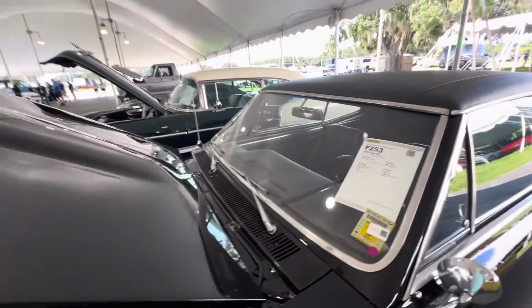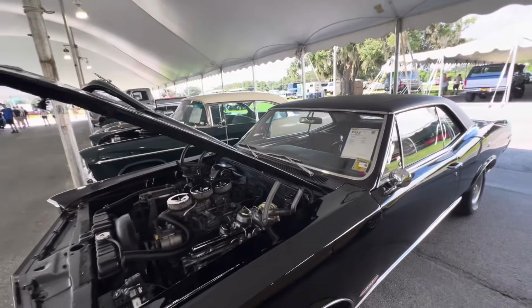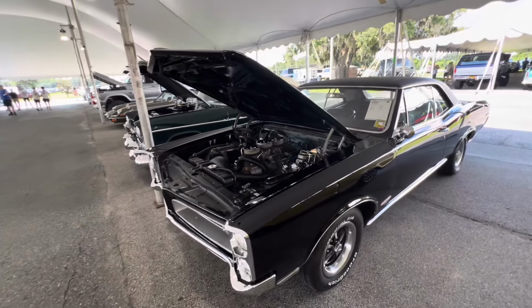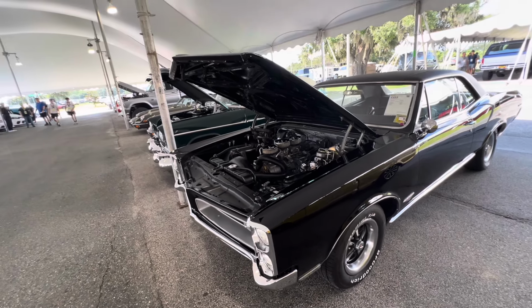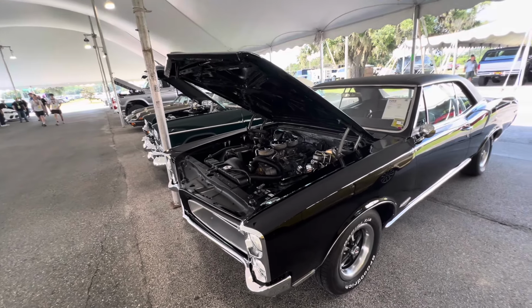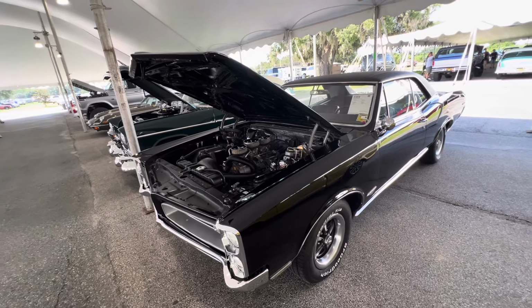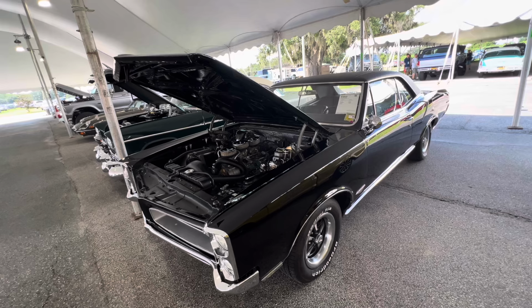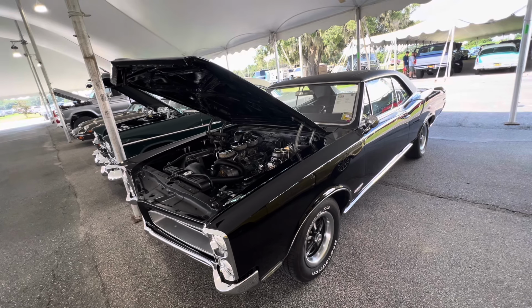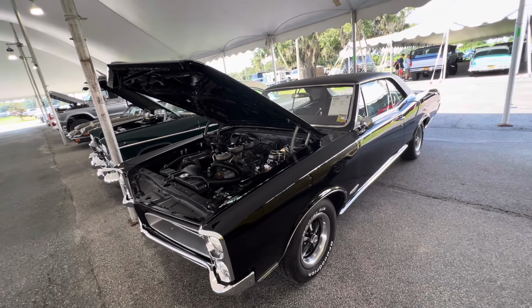This car is one of my first builds with a friend of mine across the street where we grew up. He had a 66 Tempest, black with red interior. And so we made it into a GTO clone. Craigers on it. We went through the motor and, if I remember correctly, we did a 389 and it had hypo heads.